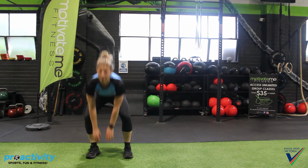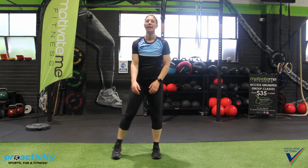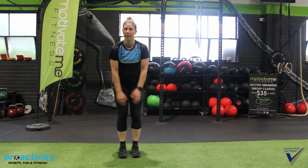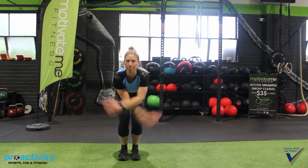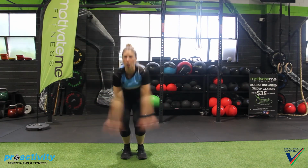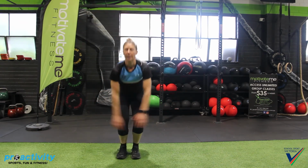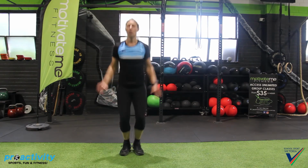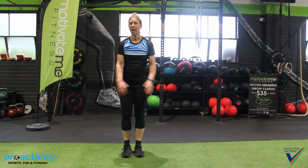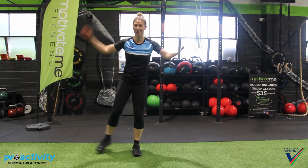Our next exercise is an explosive jack. So it's really powerful and you've got to land low through your legs. So we go up, it's like a big star jump. All right, so we land low through those legs and my chest stays nice and high. Now if you need to, you could do star jumps as another option, or step out. So, heaps of exercises we can go through.